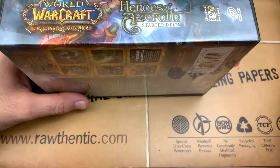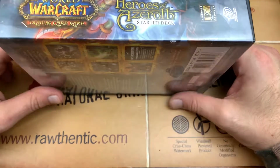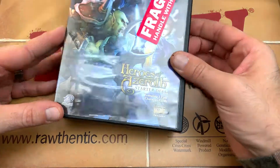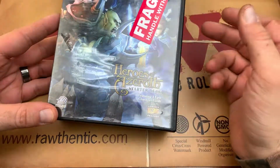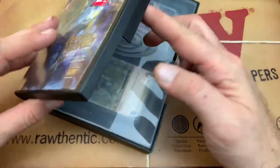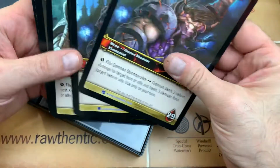Now we've done a previous review on this. We did a review of a dragon deck, I believe. Yeah, this is the front cover. We got, I guess, a little battle here, featuring 3 epic character cards on the front. And then on the inside, we had a couple more in here.